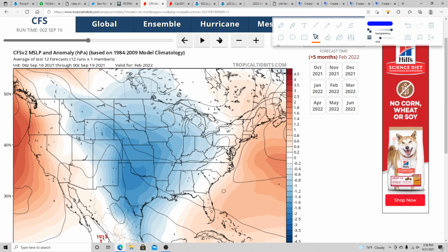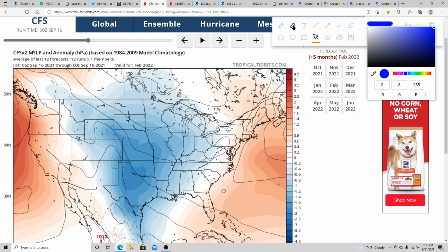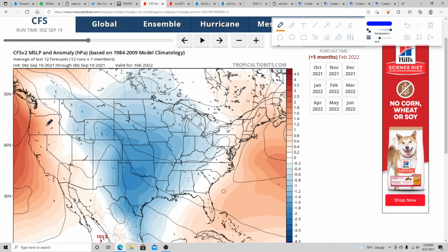Well, here we go to February. We go back to a little bit of a colder and snowier look. We get a ridge of high pressure just off the west coast that makes things a little bit warmer across parts of the west.